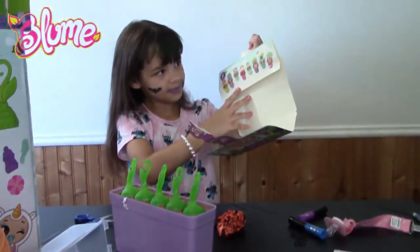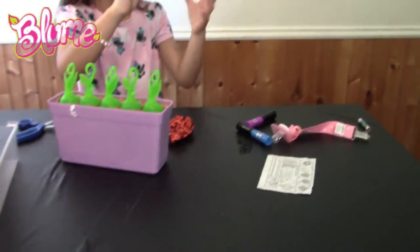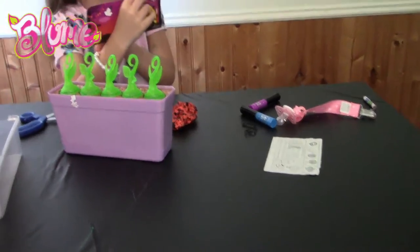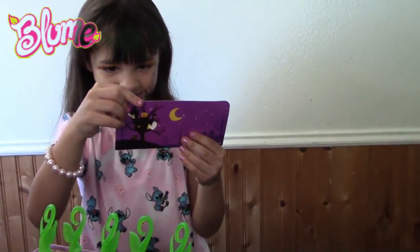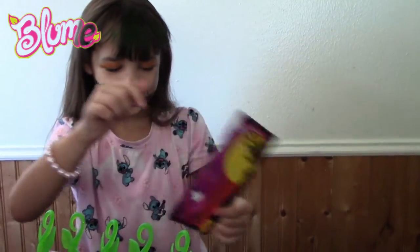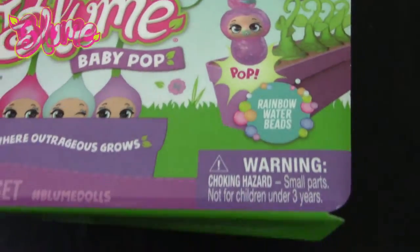Okay. The background for the babies. The front doesn't look like that one. The front looks good, and the back's not that bad. So this is the Blume Babies Pop Series 2 with the scented babies. I'm opening this one. And rainbow water beads. Go for it.